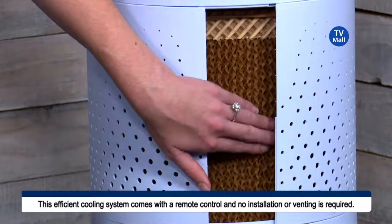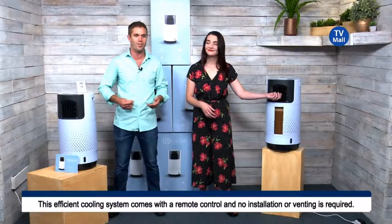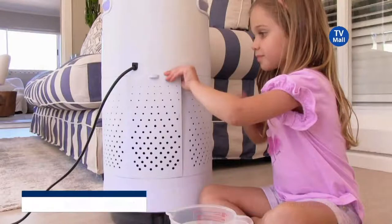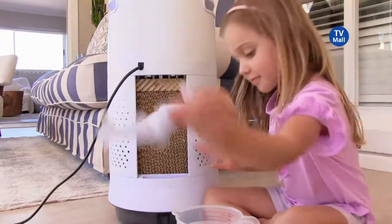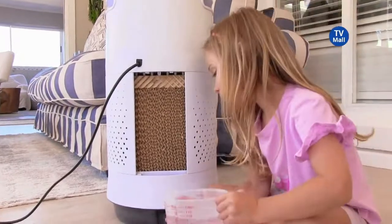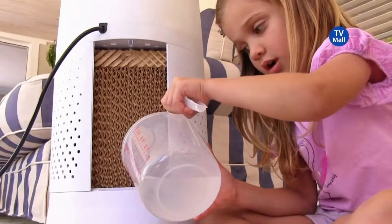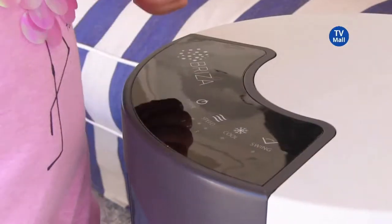All right, so like I say, a very natural way of cooling them. Let's have a quick look at how to fill them up. All we're using is some ordinary cold water straight from the tap. That goes inside the machine, and a full tank of water is going to last about 12 hours of continuous running. So that's 8 liters of water. Yeah, that's an amazing amount of water for this air conditioner to hold.